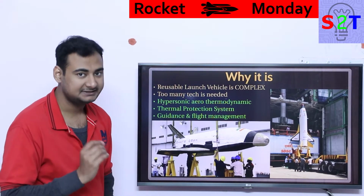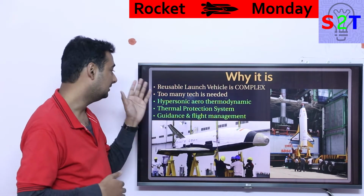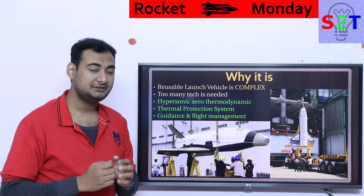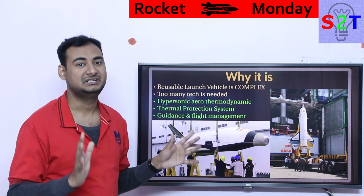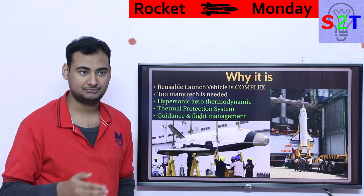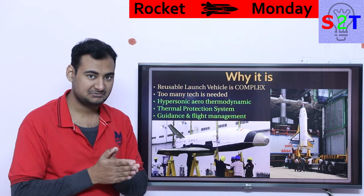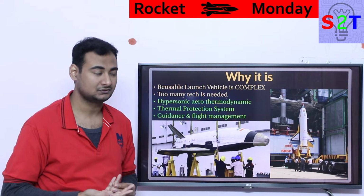Now, why exactly this project was made is basically, think of it this way. We want to achieve what we call a reusable launch vehicle. That is the designation RLV. Now, RLVs are idiotically complex, super complex, complexity beyond belief. Many people wrongly assume that SpaceX is the reason why anybody is thinking about a reusable vehicle. First, the space shuttle was a reusable system. It actually was reused. It was just not efficient enough. It was not cheap enough, so to say.